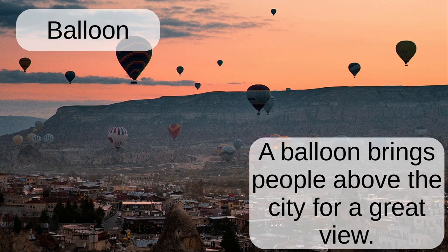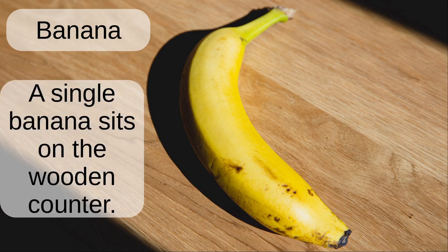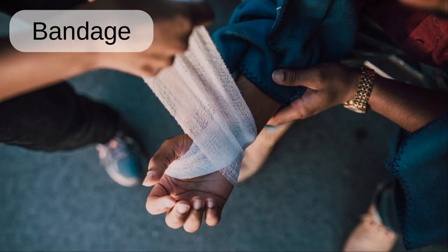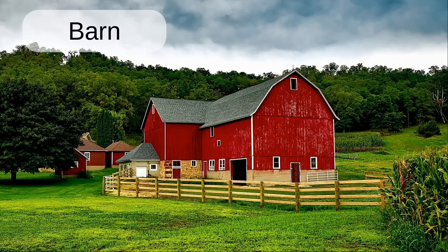Balloon. A balloon brings people above the city for a great view. Banana. A single banana sits on the wooden counter. Bandage. A co-worker gives first aid by applying a bandage to the injured person's wrist.